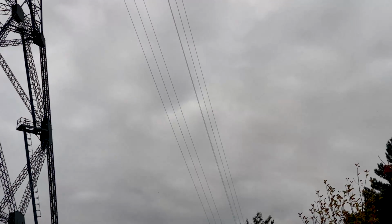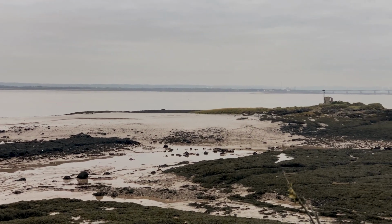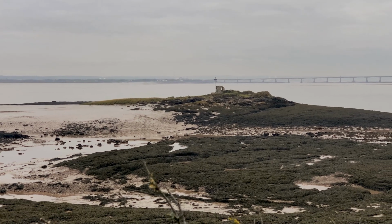MOD land. I guess this counts as our first coin find while out doing a beachcombing. It's 20p. An aeroplane. We don't get to see many of those these days. And here's a look at the new bridge.